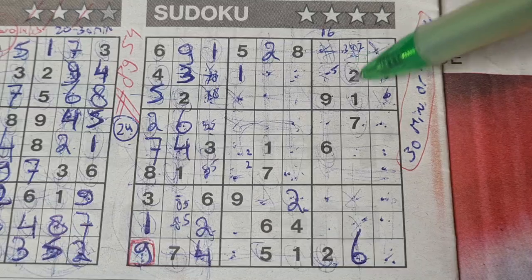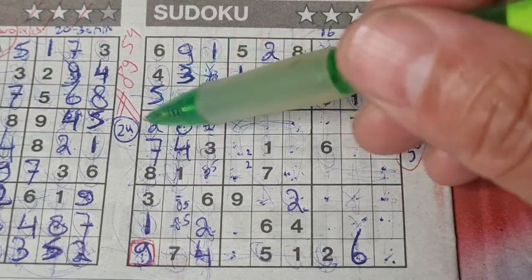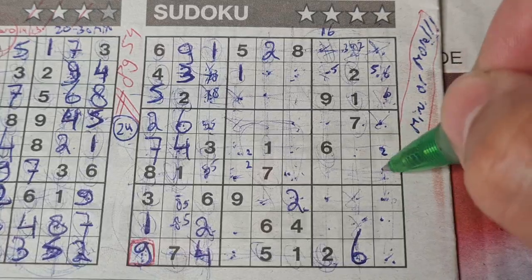2 in this column, 2 in the column next. On the last column, the only 3 places left to choose, 2 should be here, here, or there. We have a 2 in this row, no 2 there, so the 2 could be here, could be there.